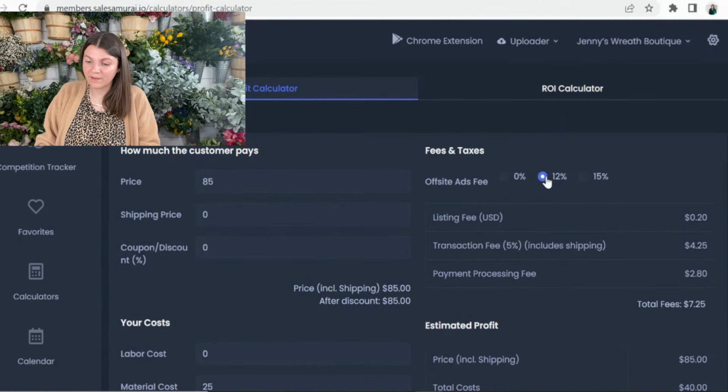Mine is 12% if I make a sale from that, and I don't have a choice because I make over $10,000 in my Etsy shop a year. So mine would be 12%. And just so you know, don't even worry about it. I make maybe a couple sales a month from the offsite ads, so it's not even a big deal.